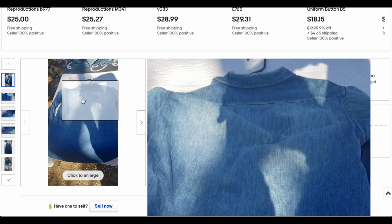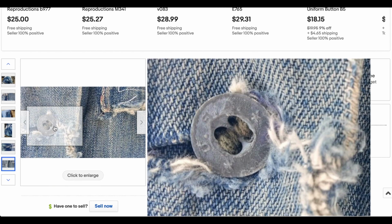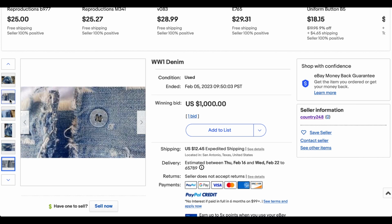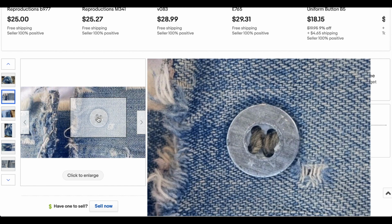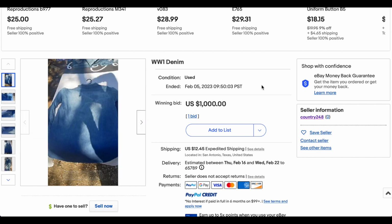This was a U.S. Navy issue, I believe. I think we can find a button here. Yeah, this right here, I think it says U.S. Navy. There is a better button picture somewhere. I could have sworn I saw it. Anyway, beautiful. Yeah, I think you see the Navy in there. U.S. Navy. Anyway, either way, incredible piece right here.